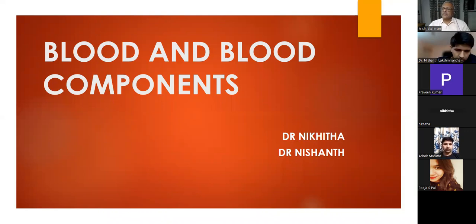It's a warm welcome to all of you for this session on blood and blood components. Dr. Nikitha, first year resident, will be giving the presentation, moderated mainly by Dr. Nishant, who is my colleague consultant at SHRC. It goes without saying that surgeons must be very well versed in this topic. It's an extremely important topic, and I'm sure we will cover all the important and practical aspects that surgeons should know about blood, its components, and the way it is used.